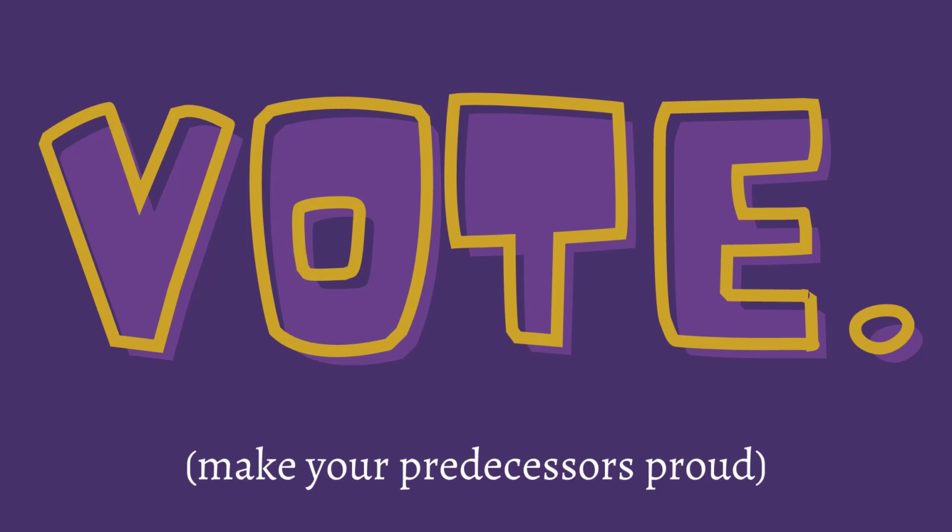And remember, many people in the United States couldn't vote until relatively recently. It took blood and sweat and tears to get where we are. Don't let their work go in vain. Vote. Let your voice be heard November 3rd.